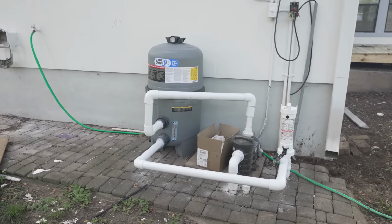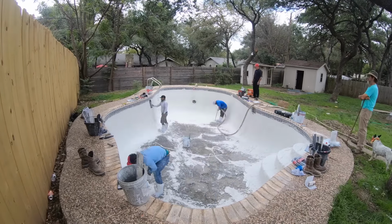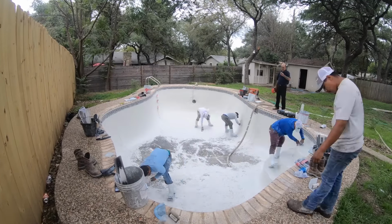We've got all the pool equipment in now. Now it's just down to replastering this. This was a huge investment. We spent like over $10,000 on the pool alone.